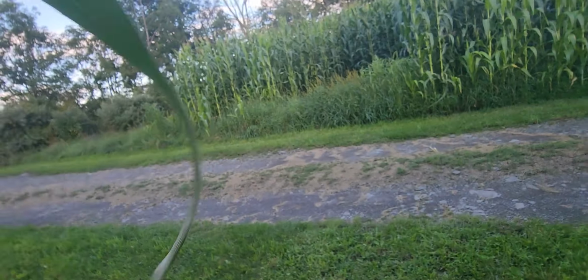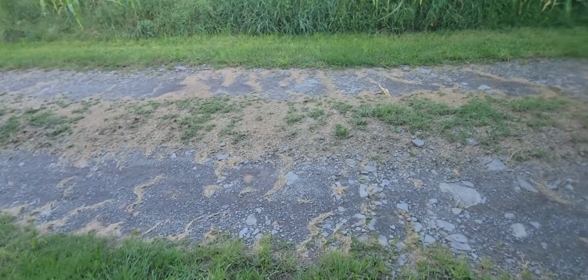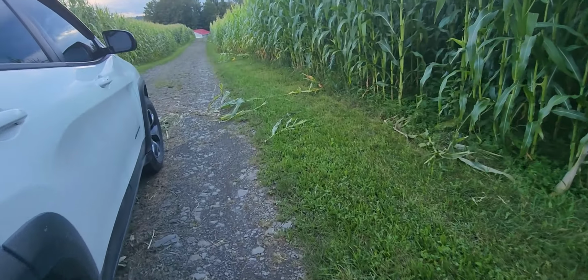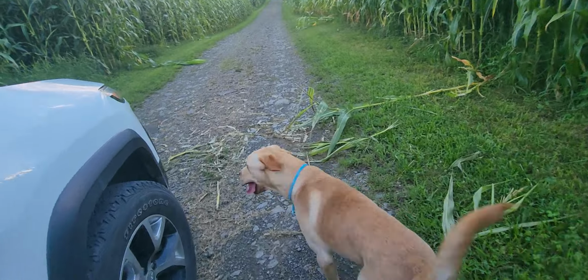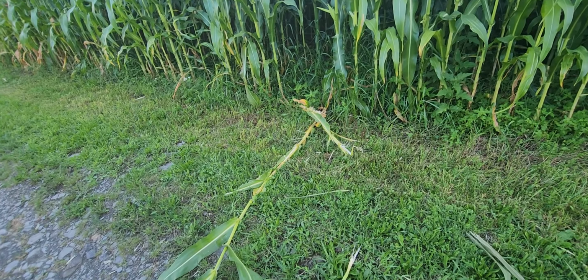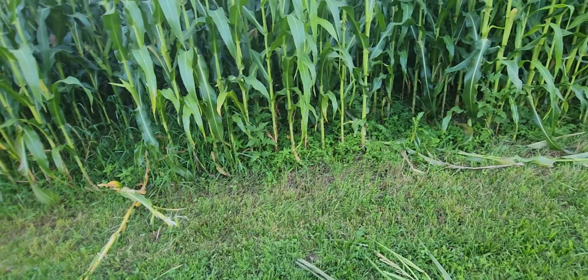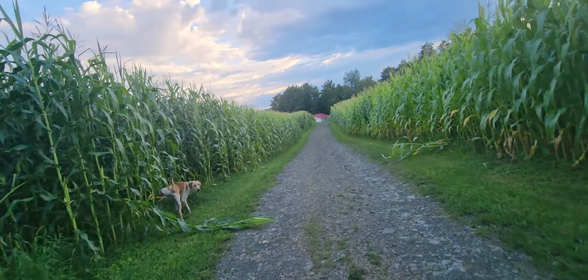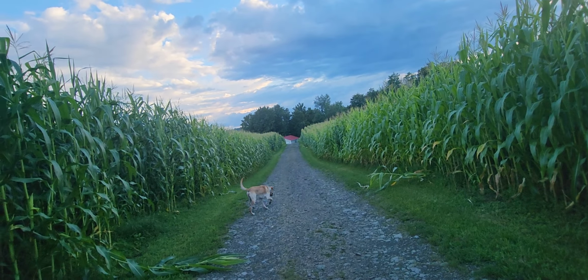I don't know if I said this or not, but this is a seed weight. Let's see what happened down here. I wonder what that's from. Lawnmower, probably. Somebody got carried away with a lawnmower.